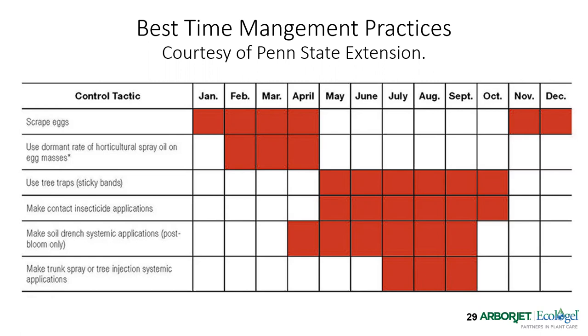The soil drench system application, there's some varying degrees with that. I will tell you that imidacloprid drench in August and September showed just abysmal results. If you're doing soil injection, I am not convinced at all that imidacloprid in August and September is going to have any positive outcome for you. We're going back and looking at the earlier applications now this year. And then you have your trunk spray, your tree injection.